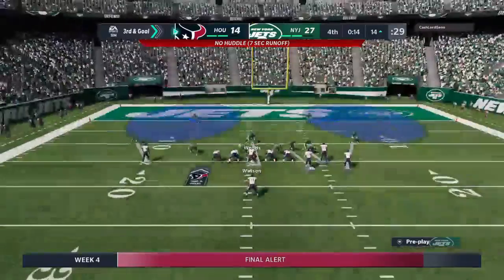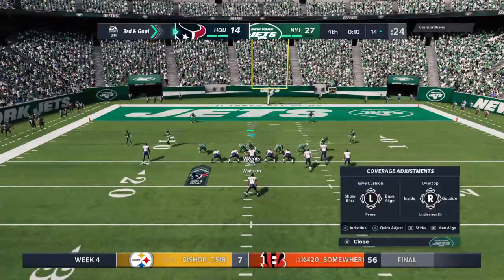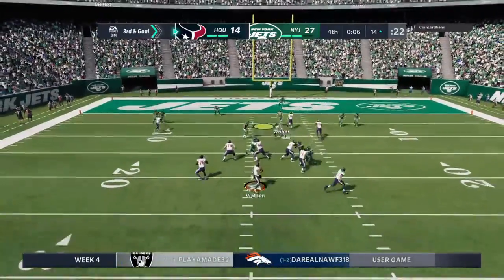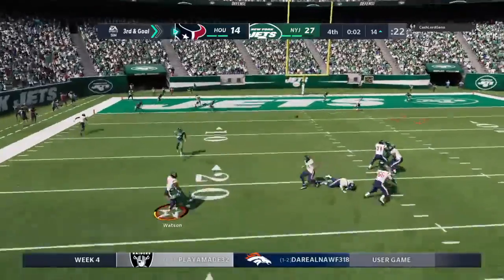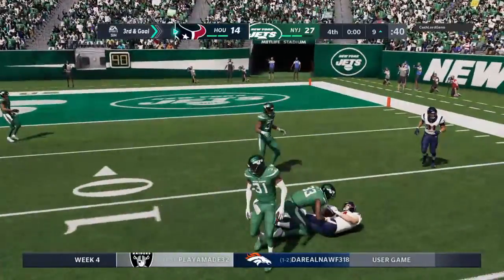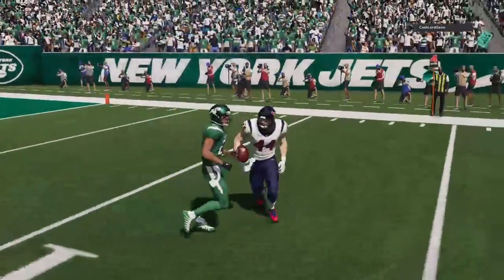A big play forthcoming. Here's 3rd and goal. Down and goal. Now it's Watson. That's complete right around the 8. And now they're inside the 10 as he's brought down at the 9.